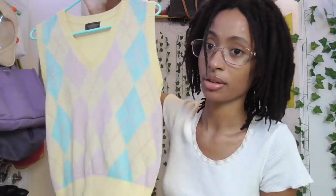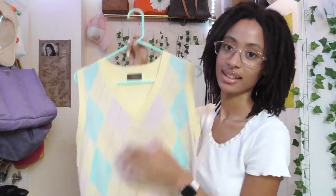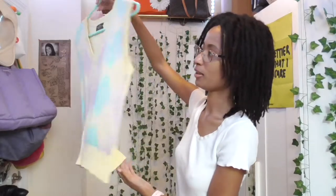I also bought this during quarantine when I was going for like a cowgirl look. I don't know if this was in my Buy My Dream Wardrobe haul, but yeah, this I'm obviously keeping. I still never wore it, but I'm going to keep it because those colors are so amazing.